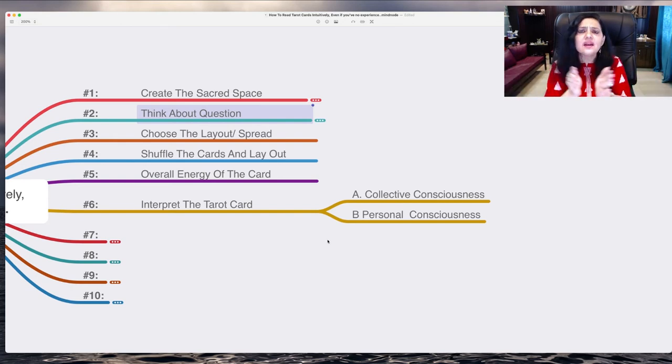So this is how you club that, right? And when you club that, you have a beautiful intuitive message. For me, like if I club both the things, okay, the card is asking me from the collective wisdom, I took it as a trust.